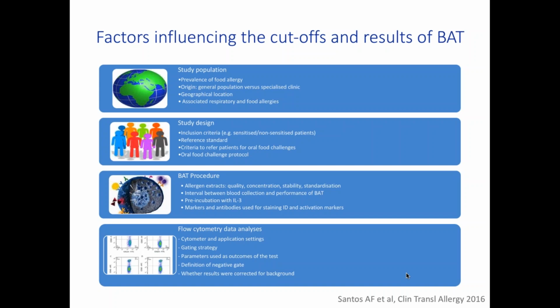So, for example, with regards to the study population, as with other diagnostic tests, the basophil activation test results can be influenced by the prevalence of food allergy in that specific population, and whether it's the general population you're looking at or patients that have been referred to a specialized clinic. It can be influenced by the geographical location and associated respiratory allergies that are seen in that specific geographical location, namely pollen allergy.